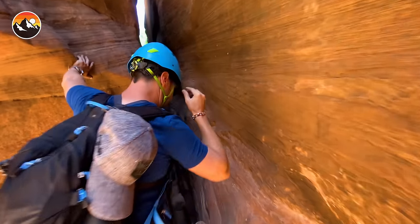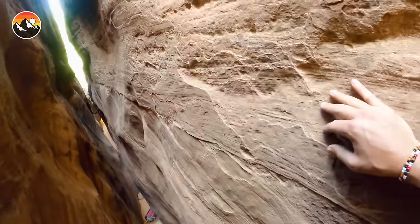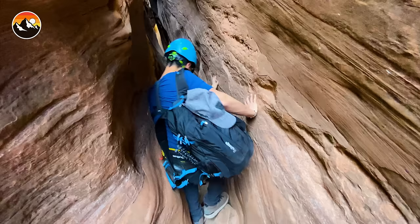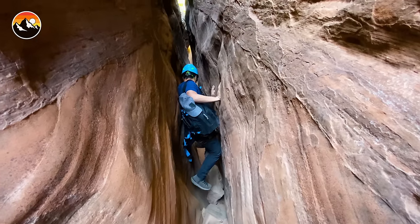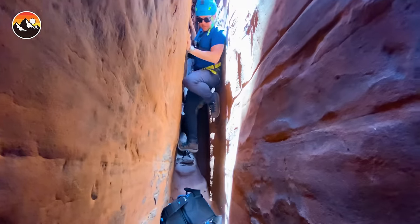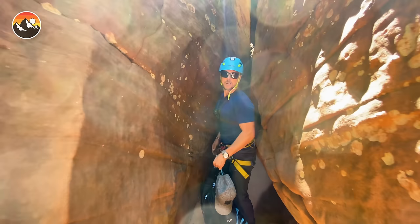How's the next section look like? Well, not very wide. That is a pretty narrow squeeze that we're gonna have to scramble our way through. Gonna have to go one strap on this. It's gonna be a little too tight. And what I wanna do here is use the friction that I can create with my body to get myself through the top of the bag. Yeah, talk about a tight squeeze.